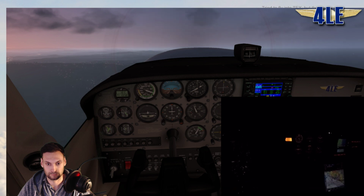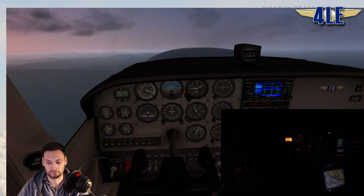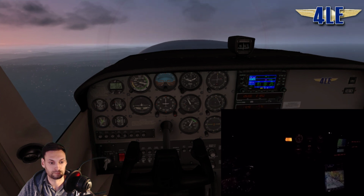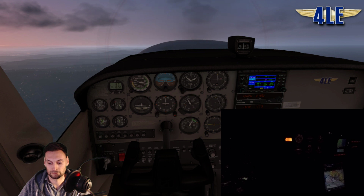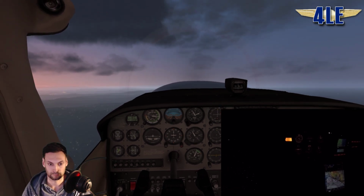Cool. So this is going to beep at you when you're within 1,000 feet. Within 1,000 feet. Cool. So what altitude are we going to? We're going to 3000. Awesome. And what airspeed are we going to fly on the way up? Let's go back to 80. Cool. That'd be great. Okay.